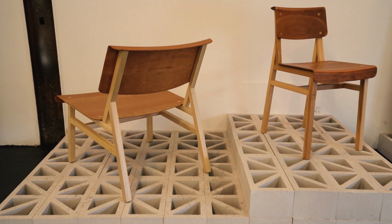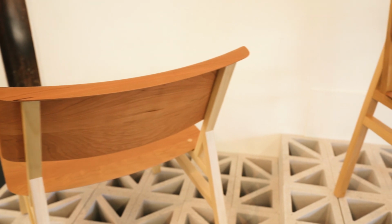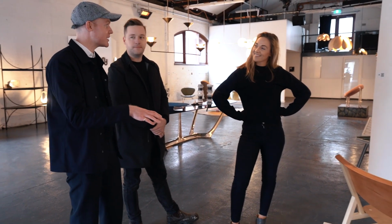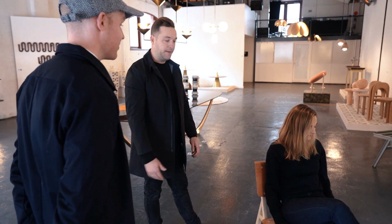This is Adam Woodrum. Adam is the true essence of a friend and associate. Has he checked out a lot of the other works as well? Yeah, he was setting up yesterday. He moved all these bricks.